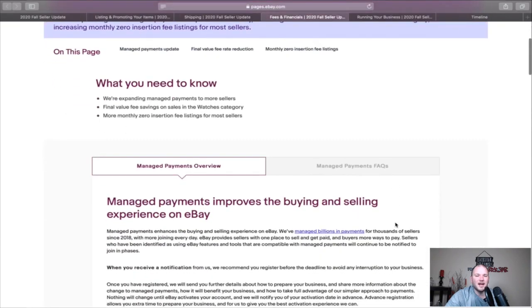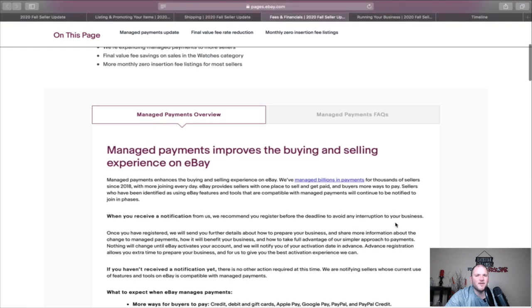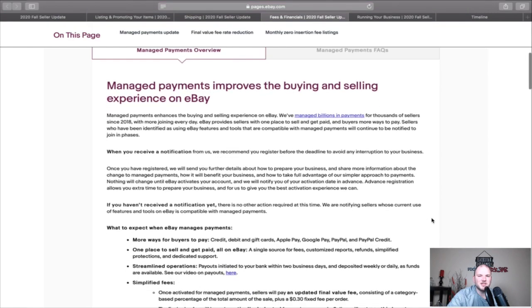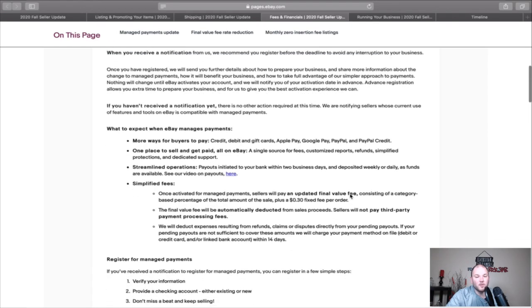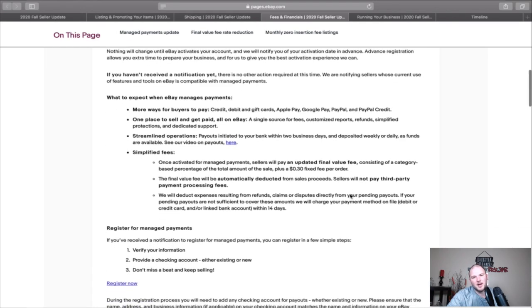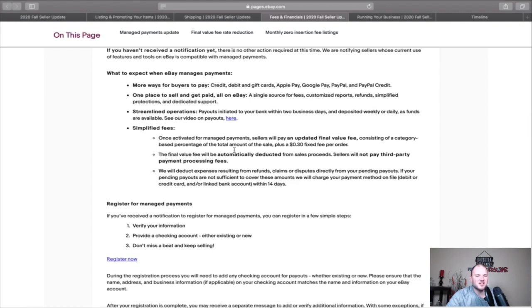Fees and financials. Expanding managed payments to new sellers, final value fee savings on watch categories, and more monthly zero insertion fees for most sellers. Okay, so managed payments improves the buying and selling experience. More of you are going to be moved over. We've talked about this ad nauseum. Don't fight it. It's easy, it's smooth, everything's going good for me. This is what you can expect.